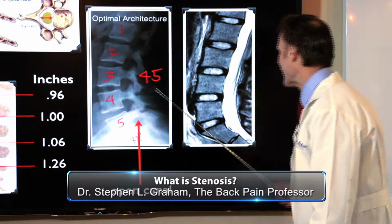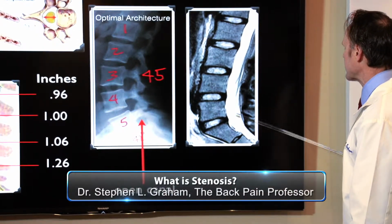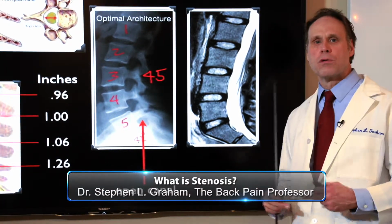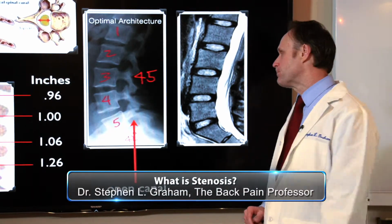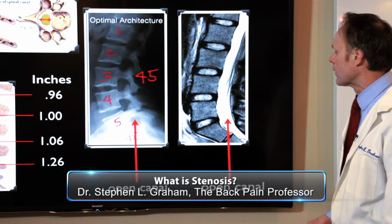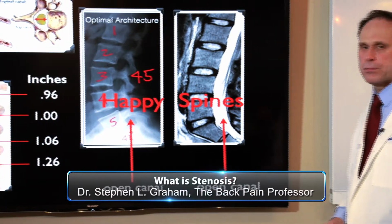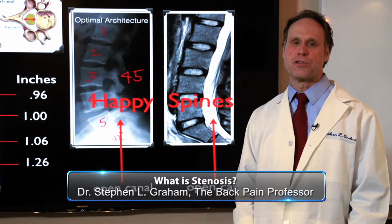Let's look at an MRI. You can see all this white space here, a lot of space there. That's going to allow the spine to be able to get the nerves out where they're not getting pinched. So this would be a very normal spine. These are happy spines, because these kind of people can go out and play tennis and golf, and they're not going to get in any trouble with their back.